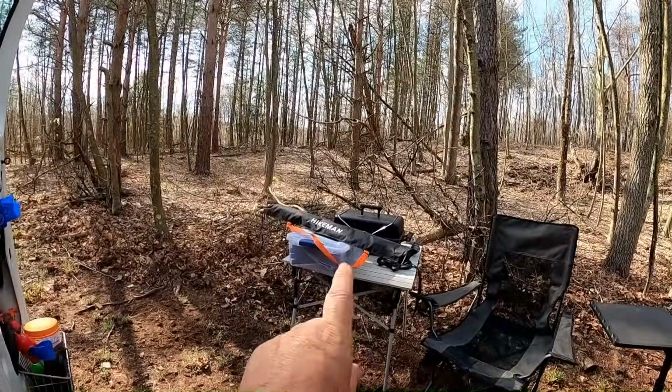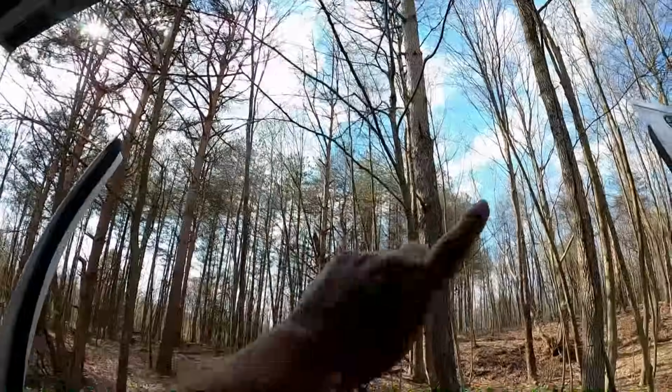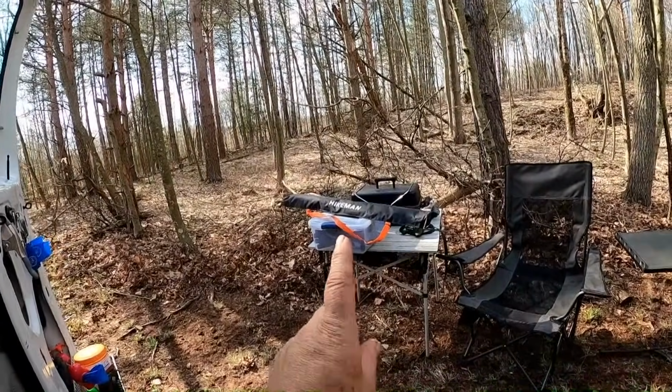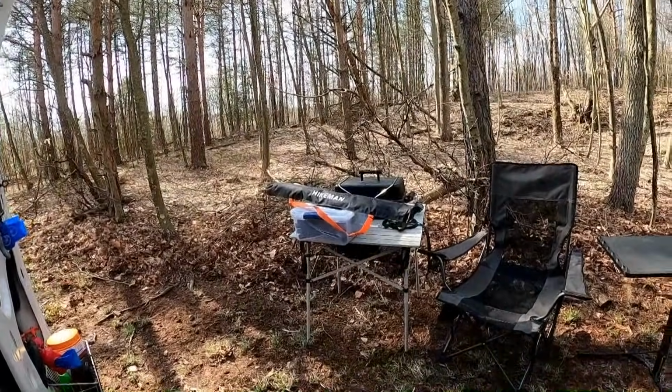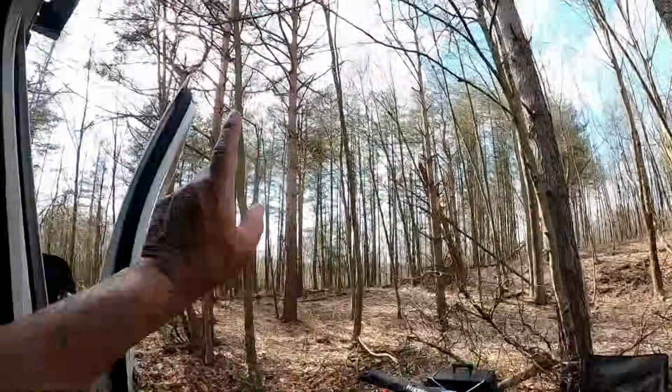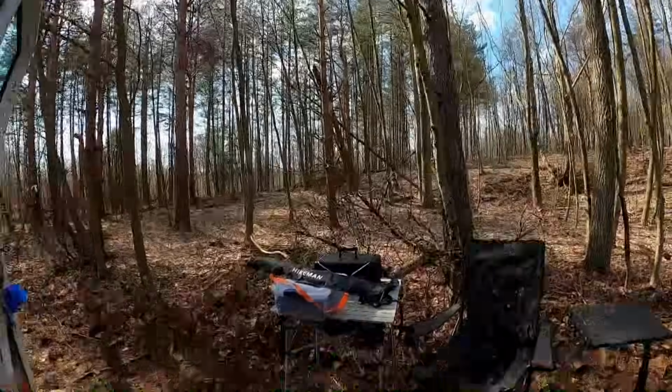I'm gonna put my awning out, my do-it-yourself awning. I only remember using it one time last year, and it worked out really great. It's just a couple of poles and a tarp, and I have it attached with magnets on top, really strong ones.